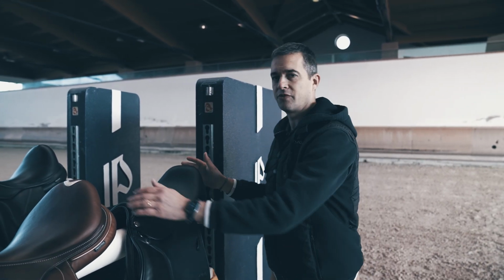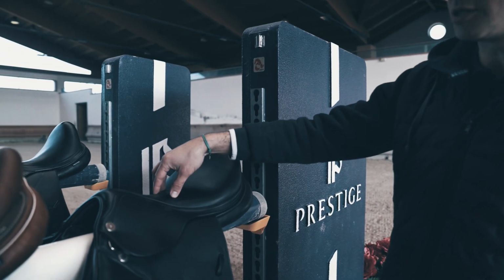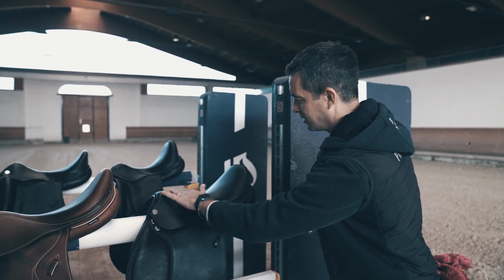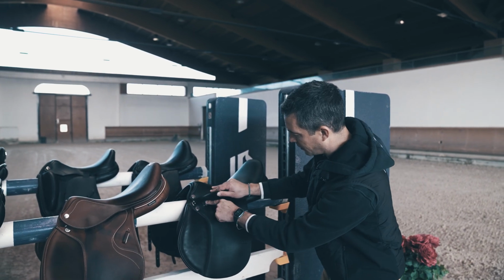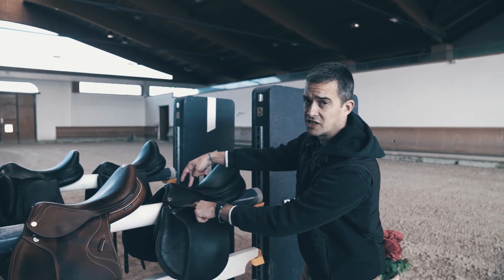We start, for example, from Michel Robert. We have a medium deep seat. Balance point, it's quite forward. You can see here that the front part of the seat is quite low, and then the cantle goes up quite fast. So this is a solution. And we have the stirrup bar and the balance point that are quite on top of each other.